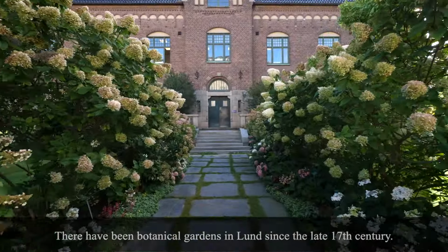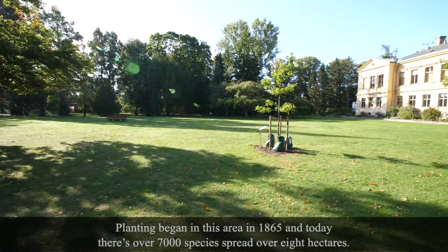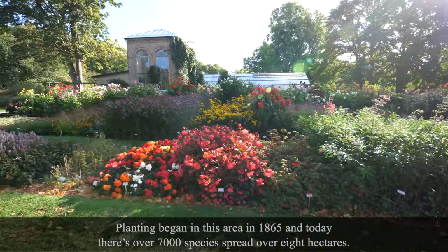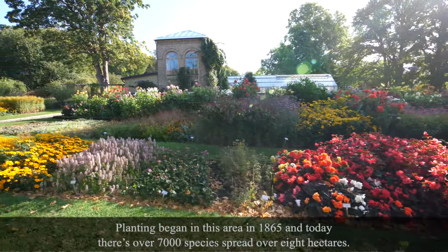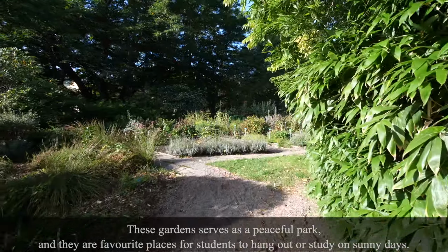There have been botanical gardens in Lund since the late 17th century. Planting began in this area in 1865, and today there's over 7,000 species spread over 8 hectares. These gardens serve as a peaceful park and are a favorite place for students to hang out or study on sunny days.